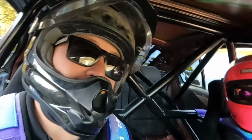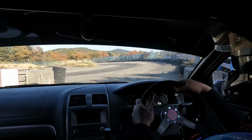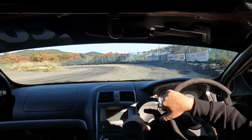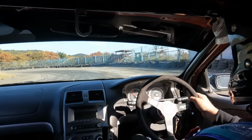Welcome to Japan, where Toyotas are unreliable. Yeah, only in Japan. Alright. Haven't seen anyone go past, so I'd say we're on our own. Yo, yo. Japan.